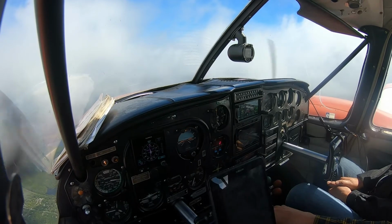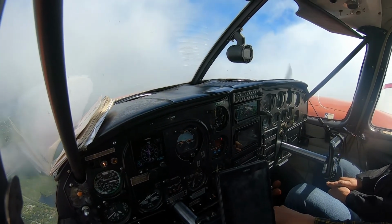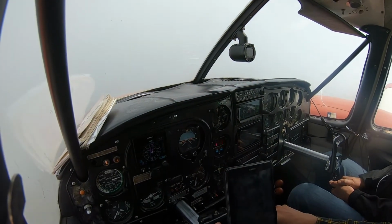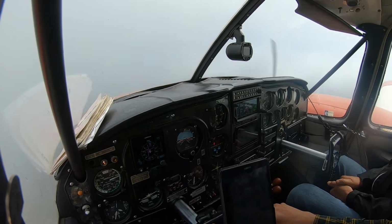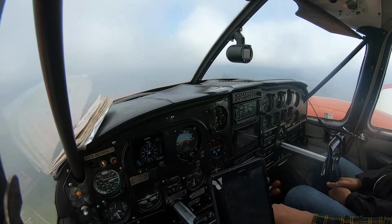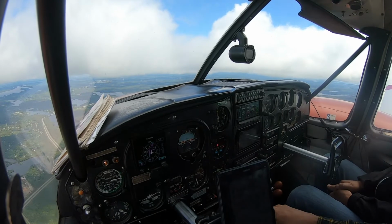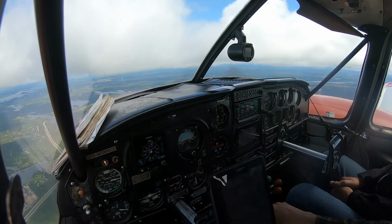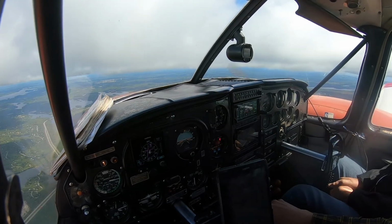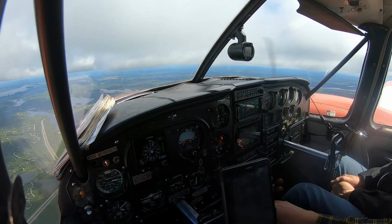Interestingly enough, the conditions started improving a lot more than I anticipated. I was expecting about a 500-foot ceiling, and that was raising quite rapidly. By the time we started the descent, we were up to about a 2,500-foot ceiling, so into marginal VFR conditions if you're under the clouds. The winds changed as well, and I was presented with the option of doing an RNAV 05 approach into the airport.